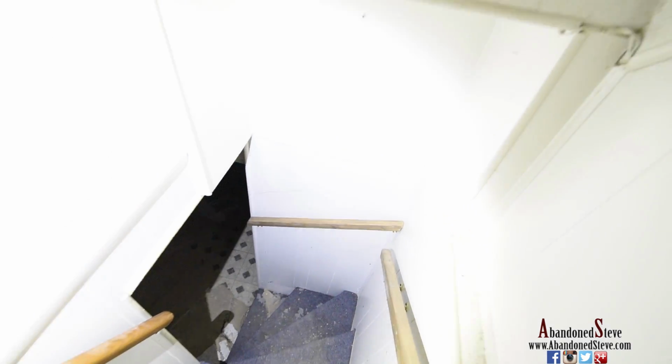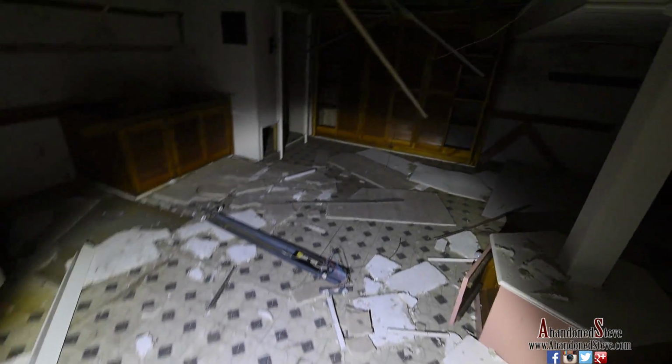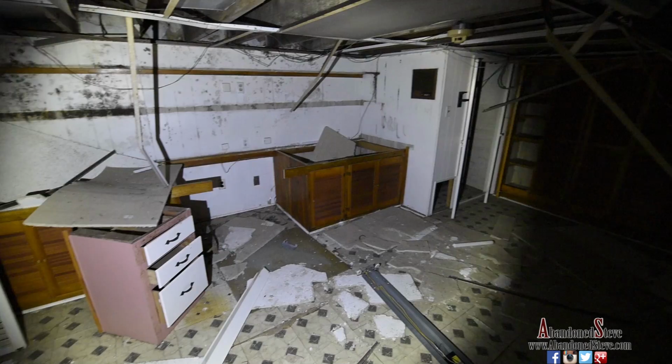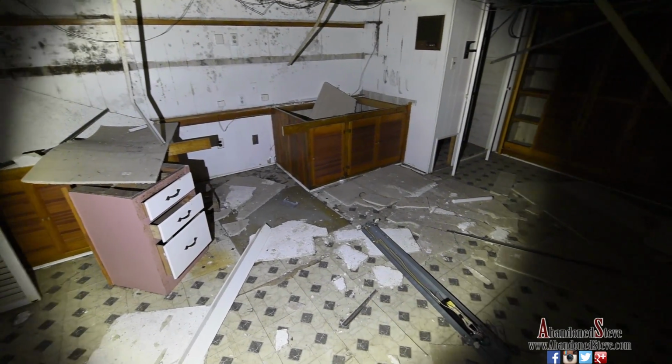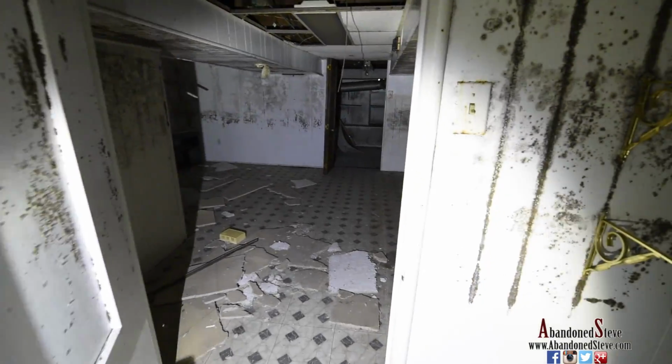So now we're heading down to the basement of the house. And the basement, as you're going to see in a moment, was in pretty bad shape. The worst, a lot of mold, and it really shows. And the other thing that was kind of hard for me, being 6'1", the ceiling was so low, I just had a hard time walking down here. I had to duck the whole time.